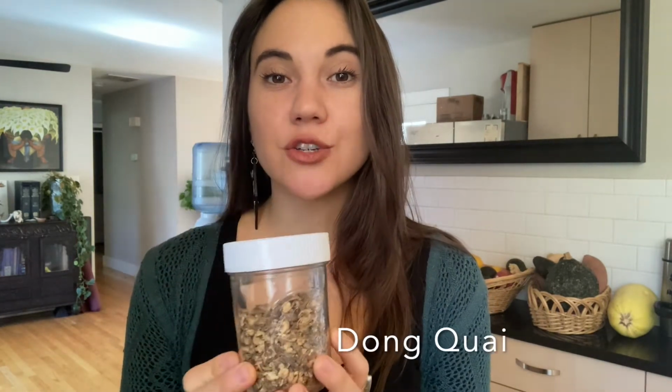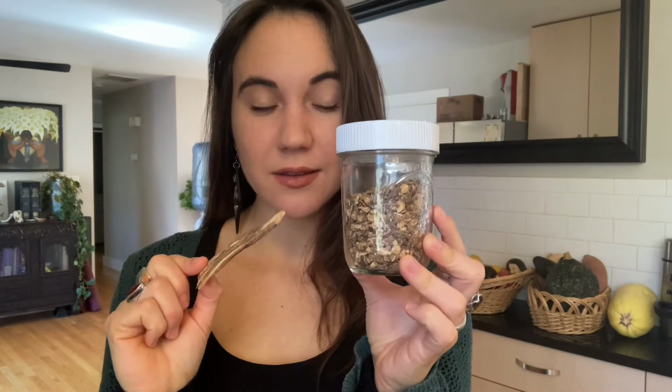The second herb that I use is called Dong Quai, and it is a Chinese herb. It's a bark and it actually can look like this, or you can buy it ground up like this. And this is nature's gift to women. It's an amazing tonic herb for the female reproductive system, and it's good to tone, feed, and nourish the female reproductive organs, and especially to help regulate an irregular or spotty menstrual cycle.